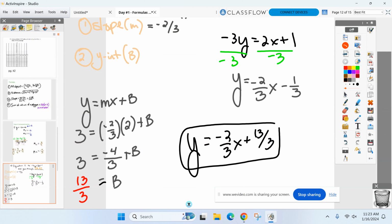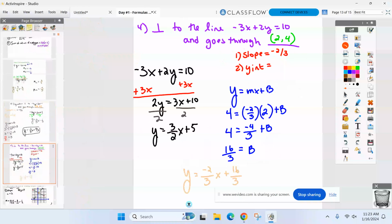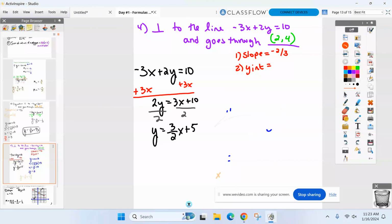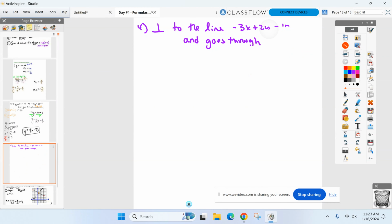All right, any issues? All right, next up, now we go from a parallel to a perpendicular line. Get rid of the work from third period. It's all going to be different for you guys. All right, need somebody to pick a point it goes through.